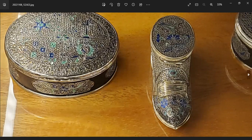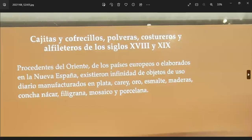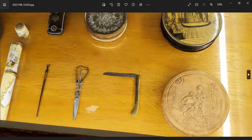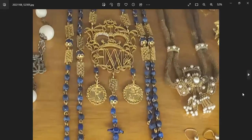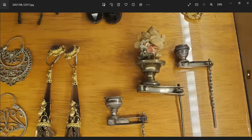So these were for facial powders, pulveras, alifie, sigilios. So these are all personal objects that have a lot of art incorporated. As usual, we like to see earrings.